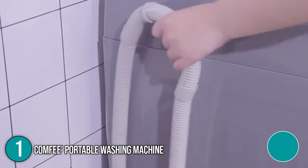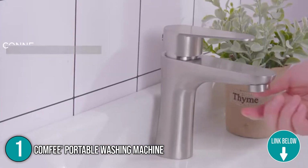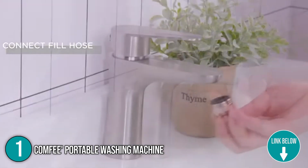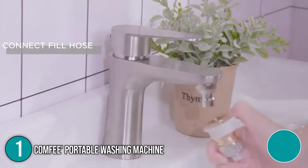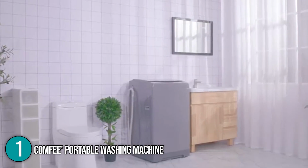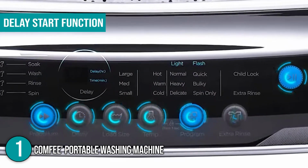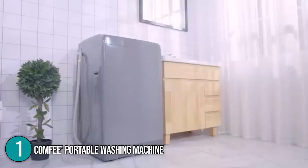It's good to note that the machine has a drain pump and is connected to a water line. 2 water inlet hoses and a converter are included in the box. Simply attach the hose to a faucet using the included fast adapter, secure the drain hose to a sink of your choice, plug the washer in, and push the start button. After you've put your clothing in the washer, use the delay start function to start it at a later time. This way, you won't have to rewash them due to a lingering odor.